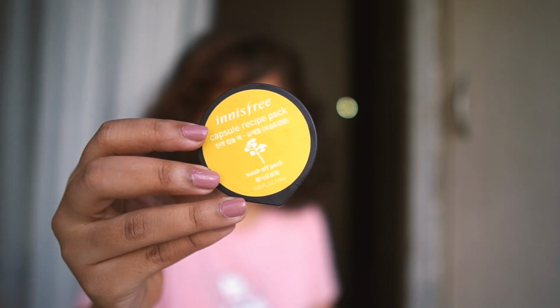From Innisfree, I have a capsule recipe pack. This is the canola honey one. They have a bunch of these capsule recipe packs, I don't even know how many, with different ingredients for different skin concerns. They are fairly more affordable than buying a full-size mask bottle or tube, but they still are kind of expensive considering that you get 2 applications in here. I did use this twice, but I slathered on a little too much of it, and I feel like I could have stretched it to thrice had I planned better, you know.